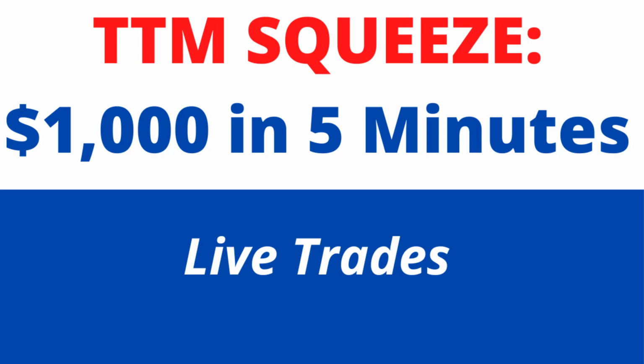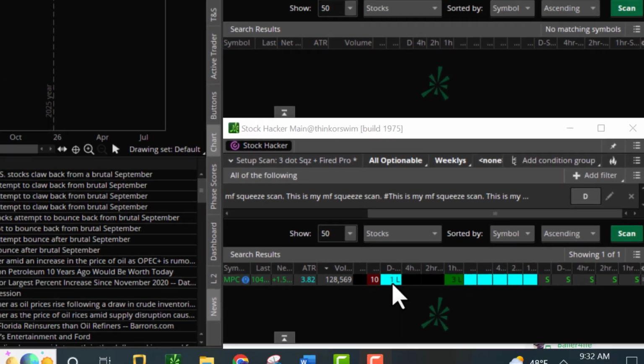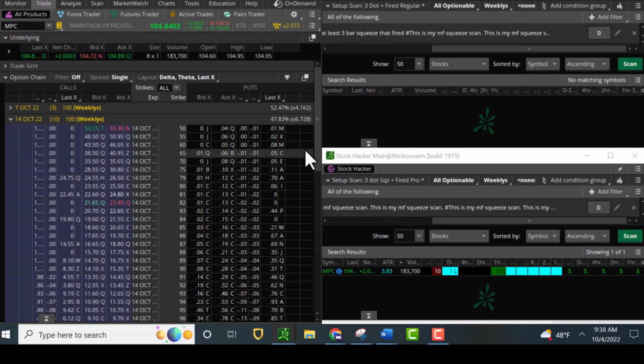I ran my scans on the daily time frame, and MPC fired long on the daily. It also fired long for 3 bars on the 1 hour. The histograms are all cyan, so they're bullish, and the EMAs are all stacked positive, so MPC meets my criteria for a trade.